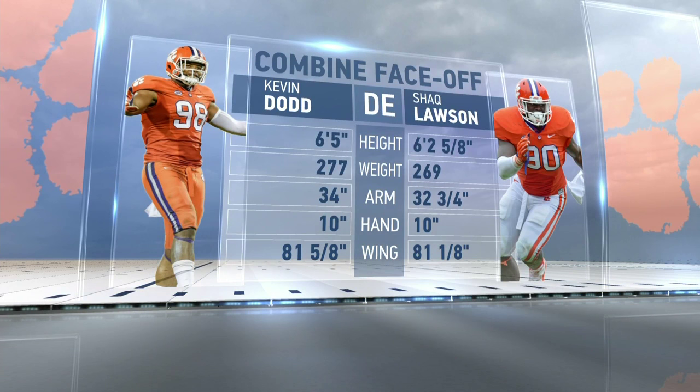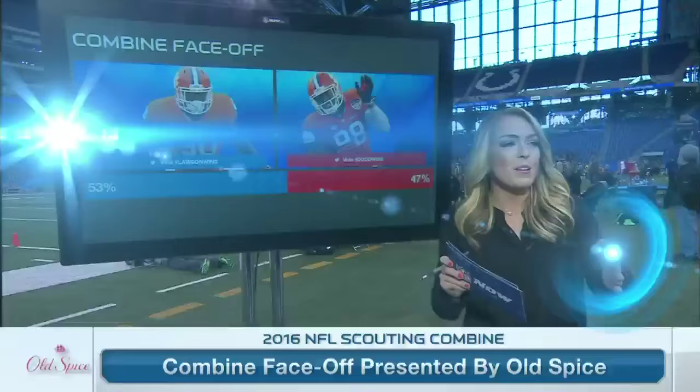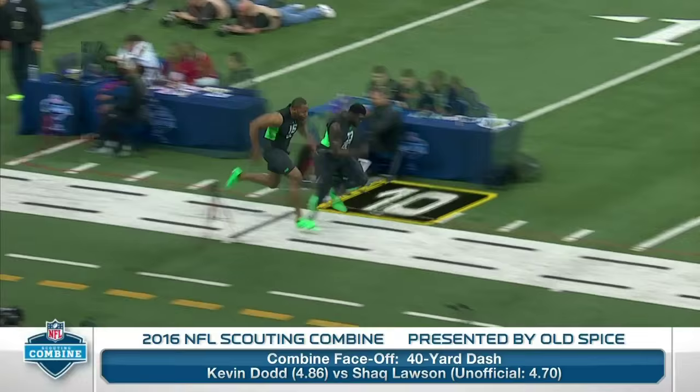Dodd, though, had 12 career sacks at Clemson. Lawson, 20 career sacks. Not sure how that really helps them out in the 40, but let's see how fast they are and who can beat who. We think that basically, well, you guys think that Lawson is going to beat him. Dodd, let's see. Well, this is no competition, really. Lawson wins by a lot.